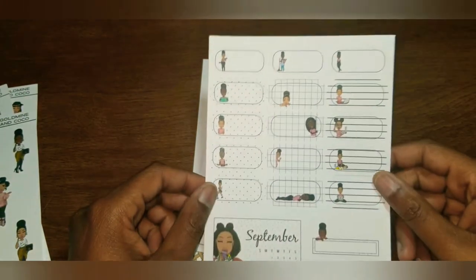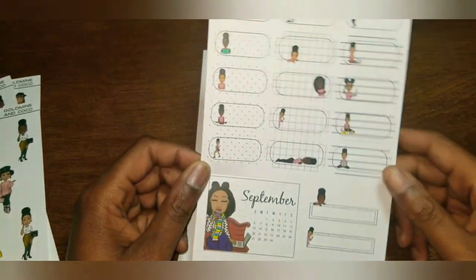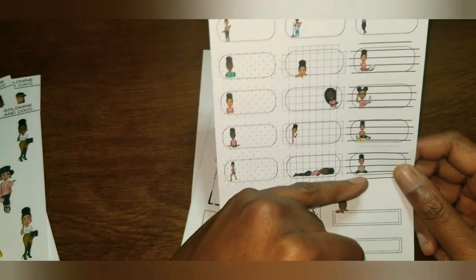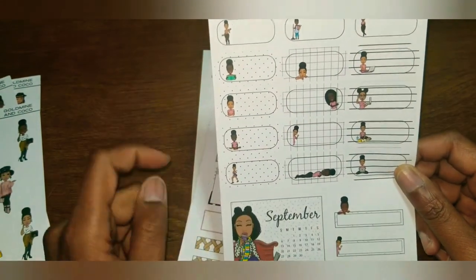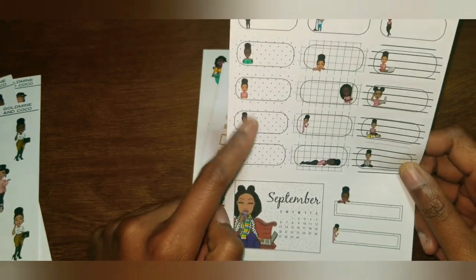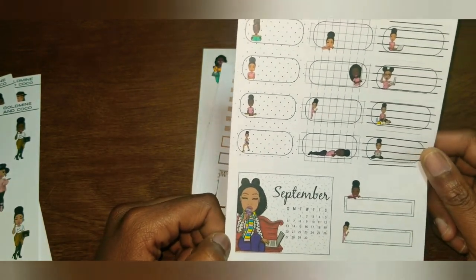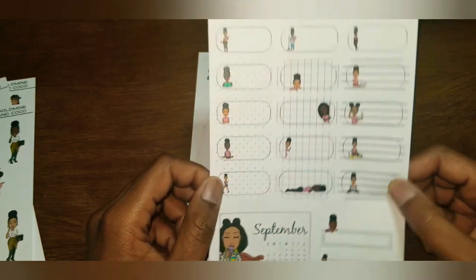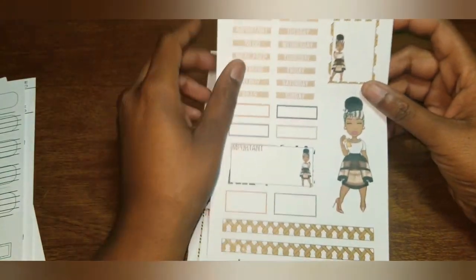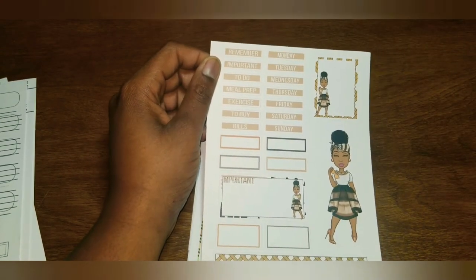So now we get into her functional stickers, which look like this. So you have Peyton with lines, Peyton with grids, and Peyton with dots. And you have a sticker that says September, and you also have blanks.